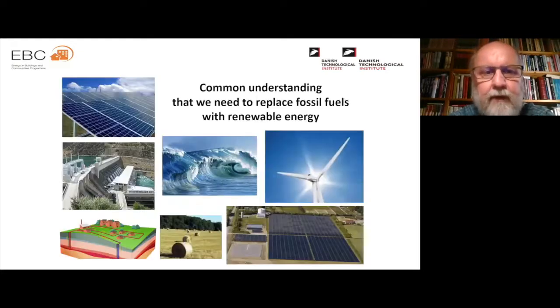Next, please. I think if we disregard Trump, everybody has a common understanding that we need to replace fossil fuels with renewable energy, but many of these energy forms are quite fluctuating. They are not always there when we need them. That goes for solar, wind, and wave, and so on. Hydro is more controllable. Of course, biomass we can store, but biomass can be used for many other very important things, so we should not use that too much.